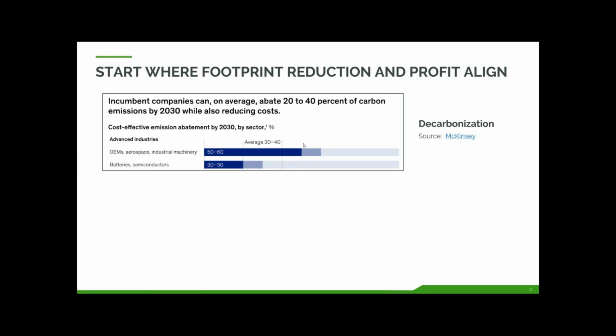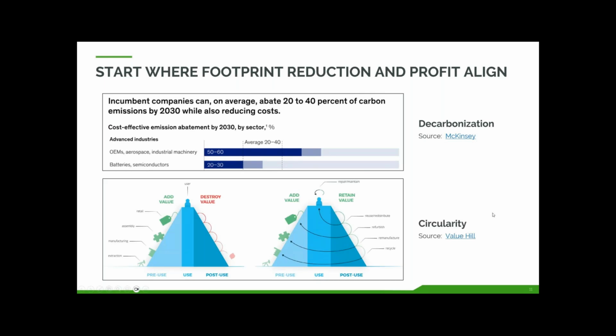And if we look at circularity, circularity offers significant profitability. Automotive and power gen have been doing this for a couple decades. And the value hill, we have a link to this here, is a simple way to explain it to your business leaders. Effectively, as we make products, we extract some stuff out of the ground, we manufacture the materials or the components, we assemble the product in our factory, we ship it somewhere to retail, it gets to the user, and then the user gets value from it.